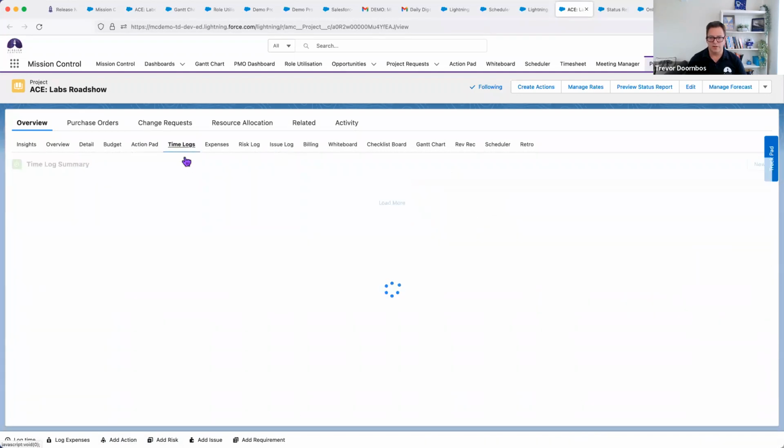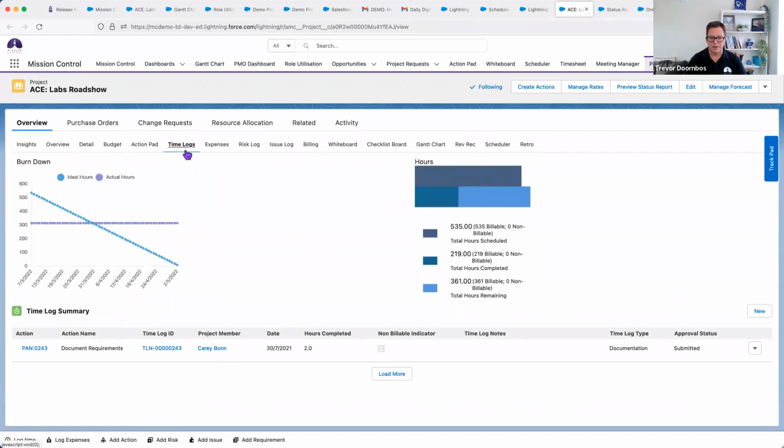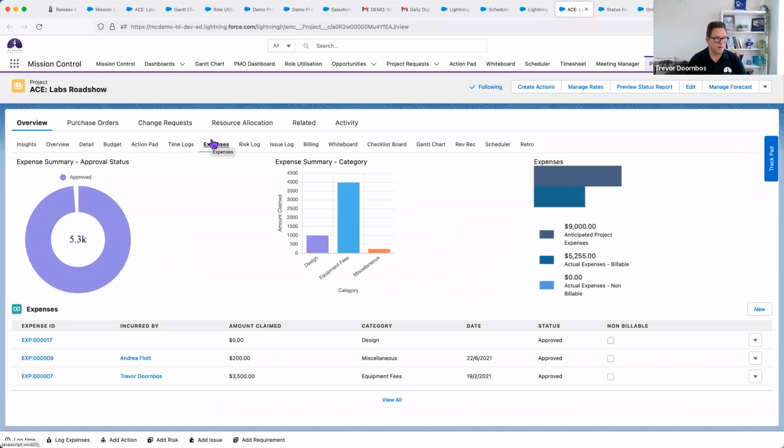Time logs, so tracking your time logs, getting a summary of what's happening, how's that drawing in, the ideal hours, how it should be drawing down. Obviously being a demo, we haven't done a lot here. Expenses, you can set an expense budget, you want to be able to track it, much as you log time, you can log expenses with approvals.